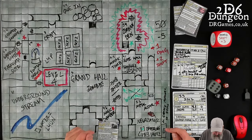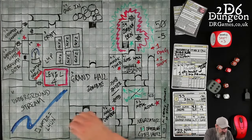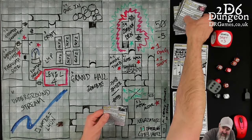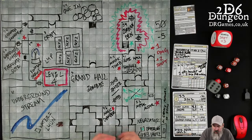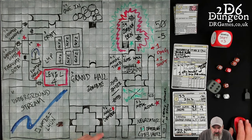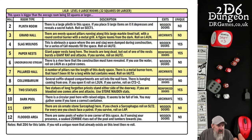Okay, so we've got a head on a pedestal. I'm covered in blood. We come over here and wash ourselves, and I think it would be a lot of fun if we had to roll on the patrol table. Because remember that large room? It said, level 4 large room, we rolled a 6. It said there's a river here that the construction must have revealed. If you use the water, roll on L4UN. And I don't have a choice. I had to get unbloodied real fast. I don't know how I'm not soaked now, but there we are.